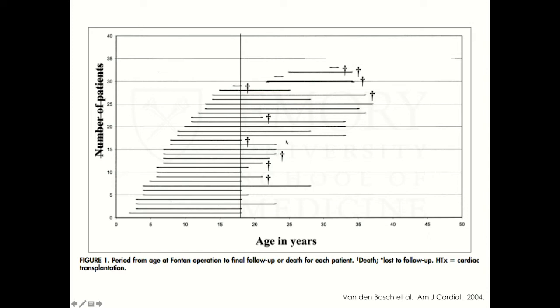These little crosses are deaths, and the majority of deaths occur between the ages of 20 and 40. Mostly in the 20s and 30s is when these patients start to die in the adult years.